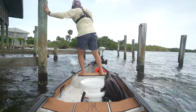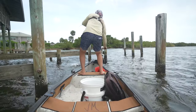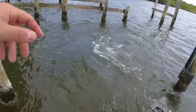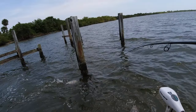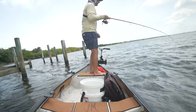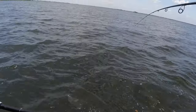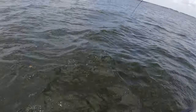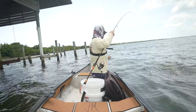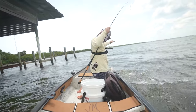Dude. Shoot. Gotta get out of the dock. There were some nice ones, like 24 inchers, and this guy thumped it. There are some nicer ones in there. I mean, I'll take this. I've been struggling today to find anything. And they're chewing the fiddler crabs. Wrangling dock fish with light tackle is pretty fun.